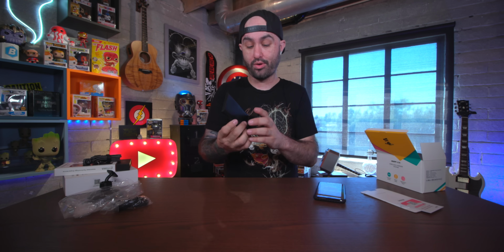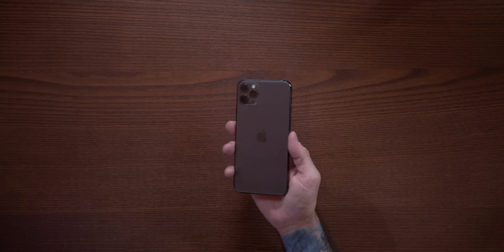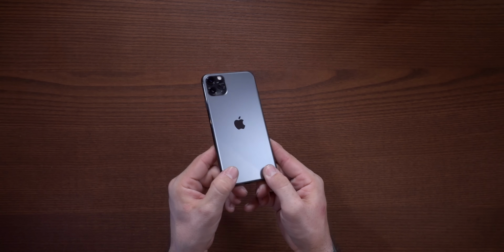And you're good to go. I don't know, for 20 bucks, you can't really go wrong. Sure, it's made out of plastic, whatever, but a $20 fast wireless charger, okay, I'll take that all day long. So that about wraps it up for the iPhone 11 Pro, or in my case, the 11 Pro Max. Super cool looking back, if I might add.